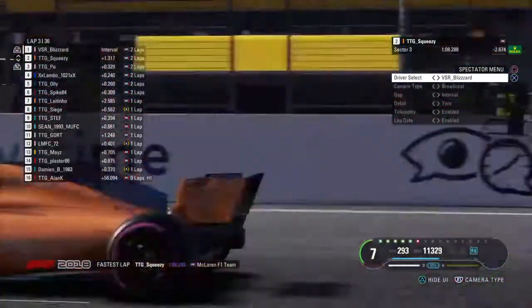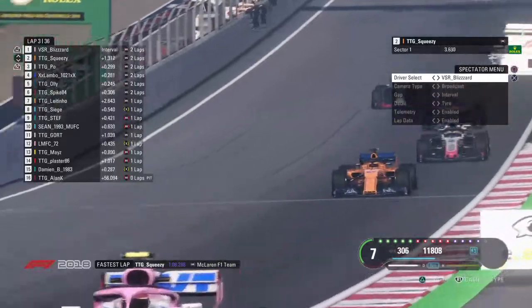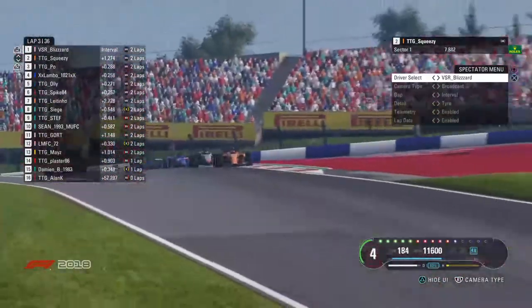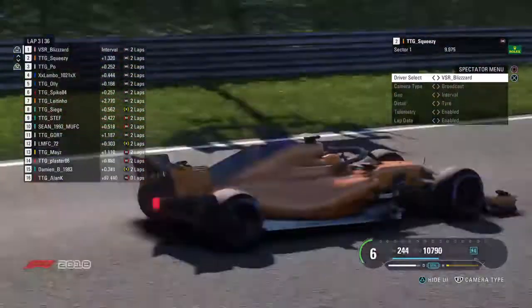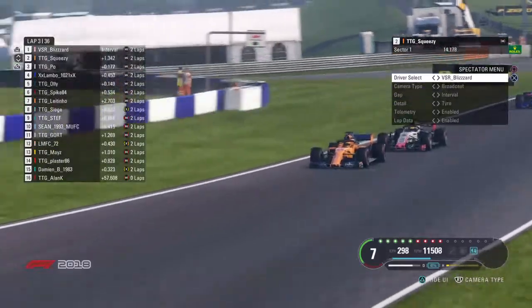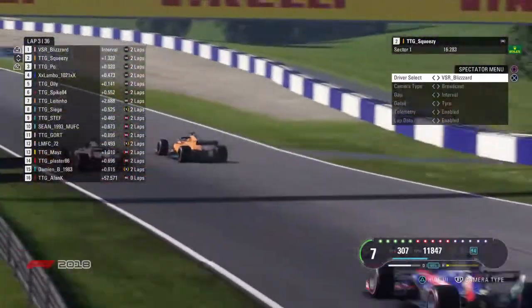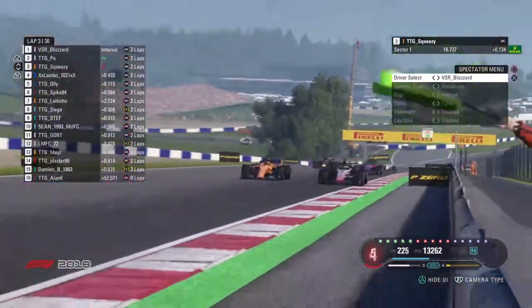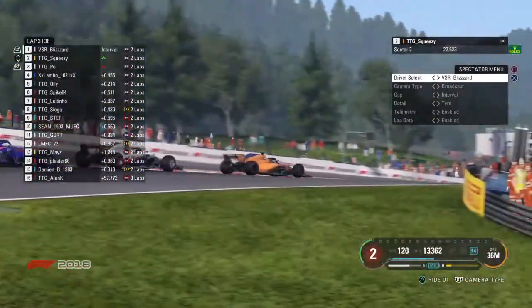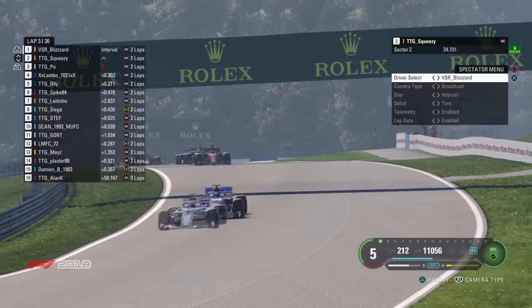DRS has been enabled, but the only place they'll be able to have it for this lap will be this straight between turn 3 and 4. You can see there Poe trying to take a better line. He's actually got DRS, has he? Yes, he has. So DRS is available now, and you can see here Poe is going to have an attack straight at Squeezy then. Round the outside of turn 3, can he make it work? No, he can't. Squeezy shuts the door, but this is where the DRS matters here.